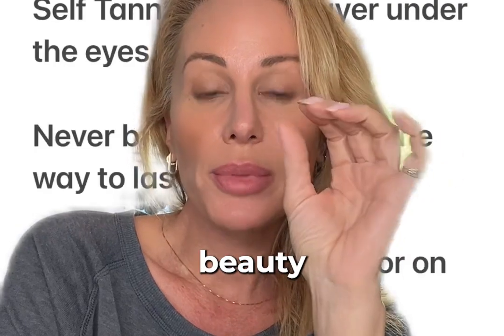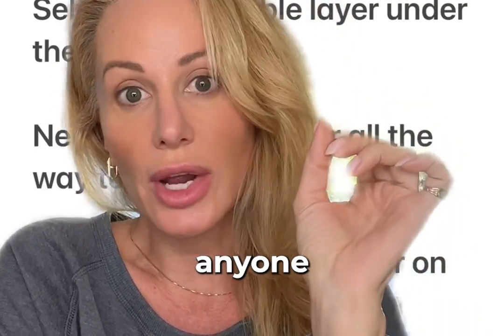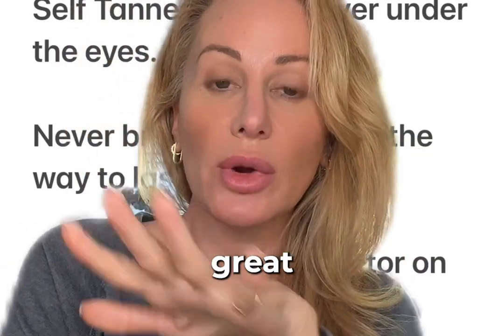These are my top beauty tips for eyes. So these tips are great for everyone, but in particular, anyone over 40. So starting with a great lash serum.